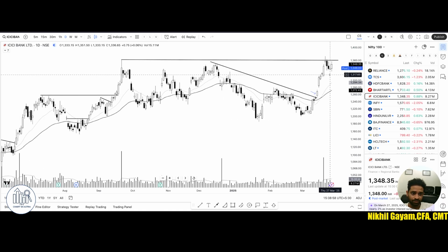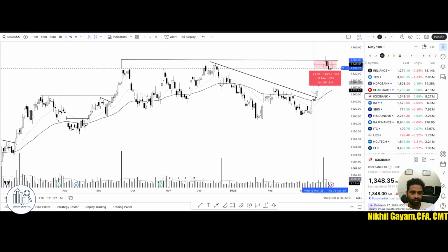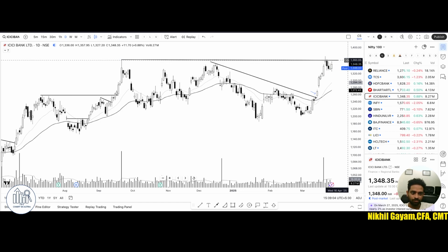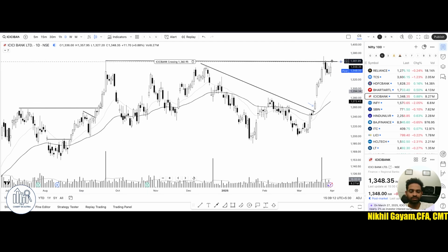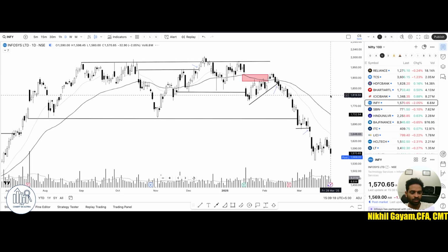Now let's see ICICI. See, very, very strong chart. ICICI Bank, again only a 2% stop loss. Let me put the stop loss here. Obviously, this is a lifetime all-time high breakout. So there would definitely be some kind of resistance here, some kind of selling pressure. But if new buyer demand is coming in, that would be interesting to watch.